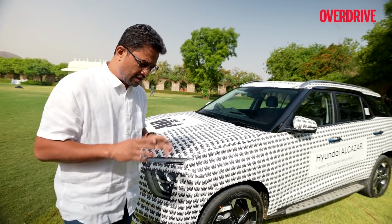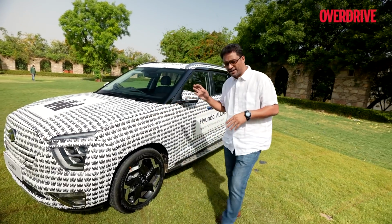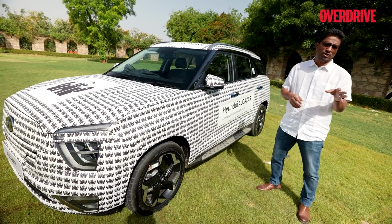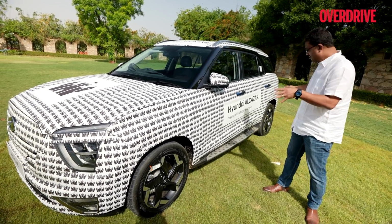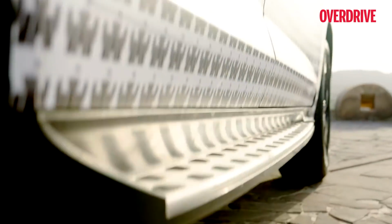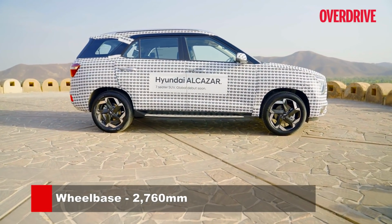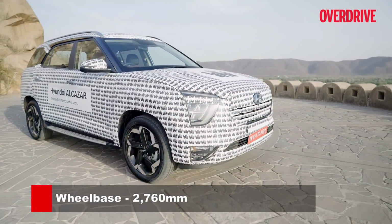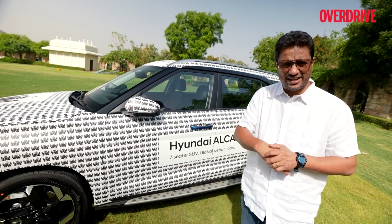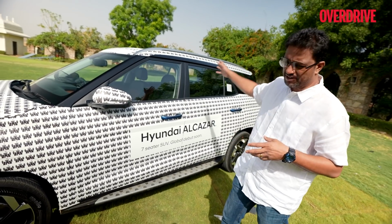Significant changes, of course, is that this is a much longer vehicle than the Creta. The wheelbase has been extended. The standard Creta stands at about 2,610 mm between the front axle and the rear axle. But in the Alcazar, you've got about 2,760 mm of wheelbase length. That essentially means there have been several structural changes to the chassis of the Creta to extend the length of the car and enable it to put 7-seat or 6-seat configurations in the interiors.